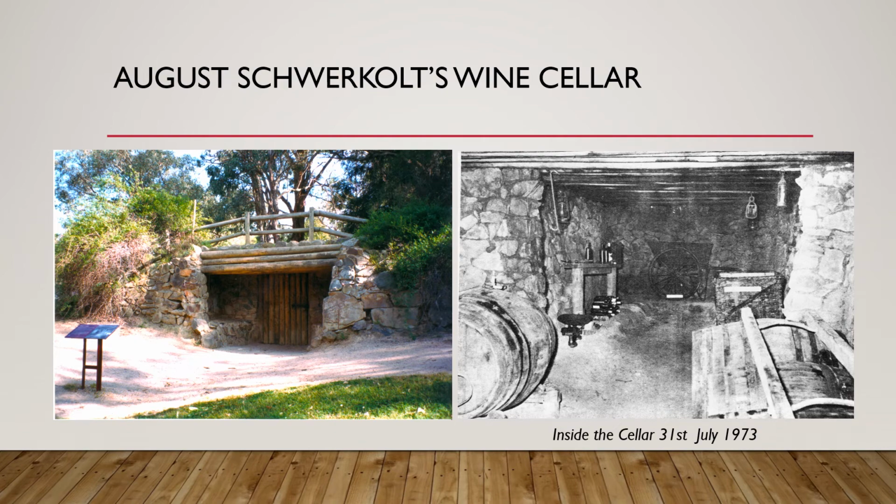The fact that August Schwerkolt made wine on the property was known because he won a prize for the best colonial wine at an international wine competition in Amsterdam in 1882. The location of August's wine cellar was marked only by a small depression, which had been used as a rubbish dump in the years following the collapse of the cellar roof.